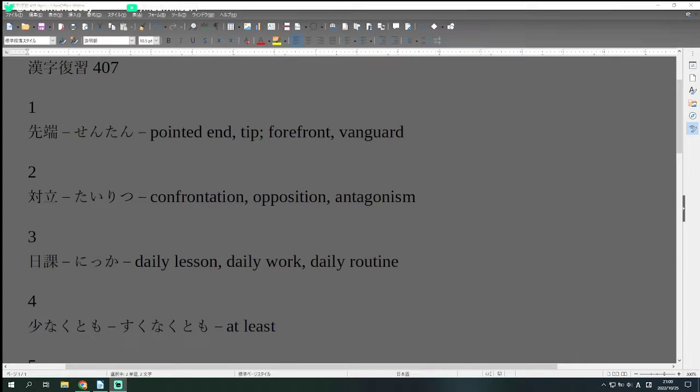Our first word of the day is sentan. Sentan means pointed end, tip, or forefront, with the kanji for ahead or before, and tan, the verge or the edge of something. So the sentan is literally the forward edge of something, which can mean a pointed tip, or the forefront or vanguard of something. It can also mean like an apex of a hill or something like that.